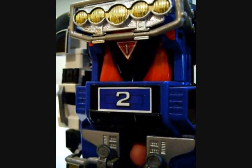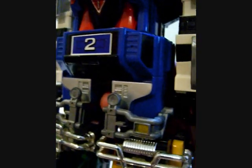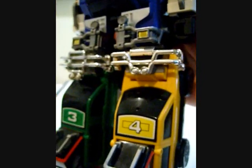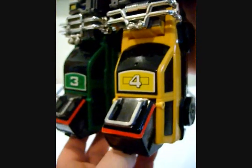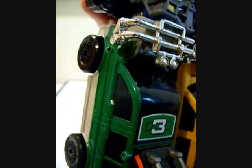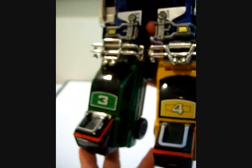Not that these toys were ever really concerned about child safety. You really don't have to worry about child safety with these things. The only thing that really bugged me about this, well, okay.